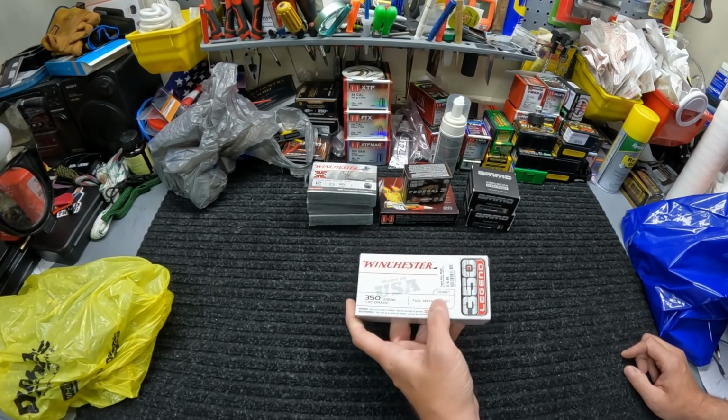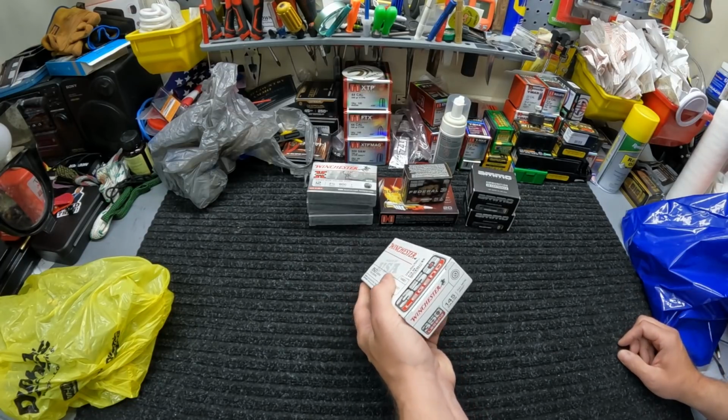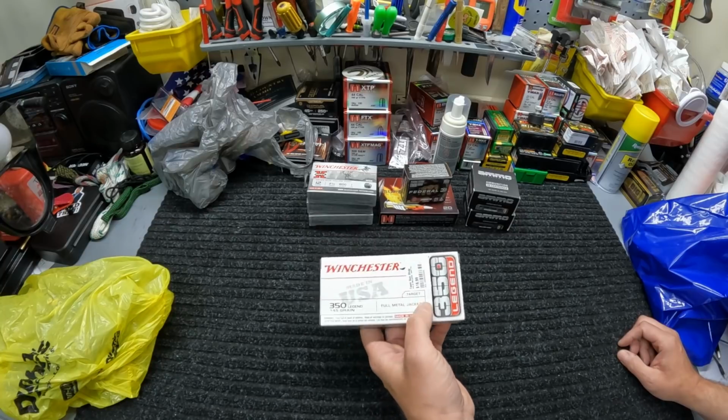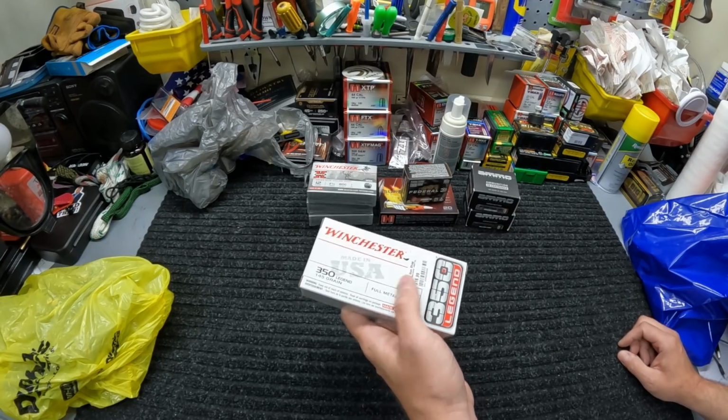But that being said, I did sight it in out there, and that's what's in the first video, and I used this 145 grain full metal jacket here, so I picked up another box of that from a local shop. As y'all know from last week, that's $16.99 a box, so not bad at all on that.